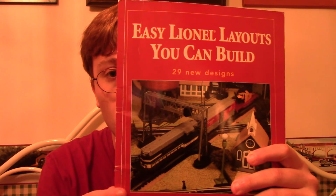You can always buy books on layouts too. I think I got a couple of books here, if I can find them real quick. Yeah, here they are. Here's just a couple of books that you might be interested in buying. These are older books. Here are some easy layouts you can build. This book is really good for you beginners, the ones who are just getting into the hobby or just want to go back and refresh your memory. This is a really good book to look at. I looked at this book plenty of times.